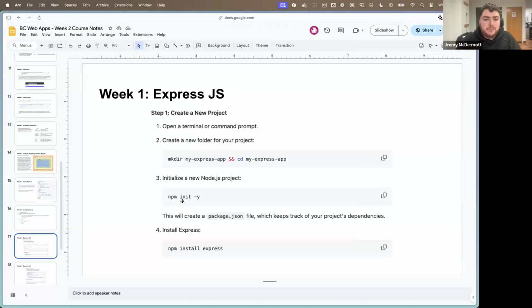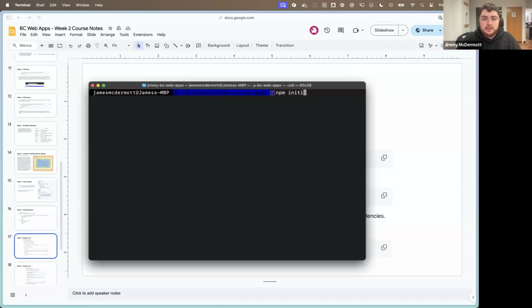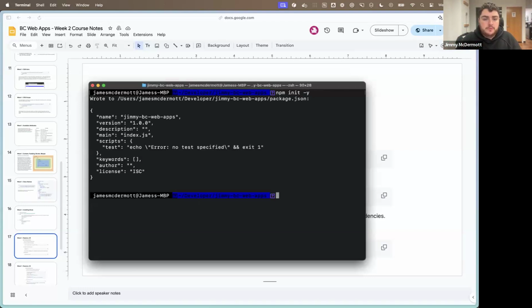So the way that we do that is we type npm, that's the package manager, right? It stands for node package manager. Init, so for initialize, right? Start something. And then -y tells it to just not ask you any questions and to just create the project. Again, this is something you do once at the beginning of starting a new project. You don't have to memorize this. You can always look up these commands.